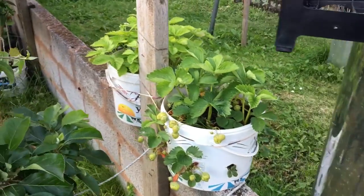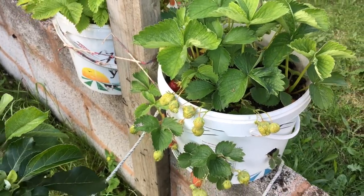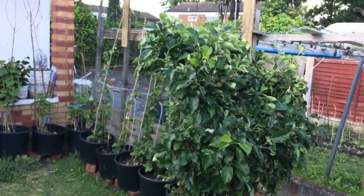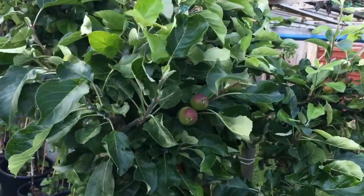And we have the strawberry plant here. Here's the apple tree. Got some nice apples growing on there.